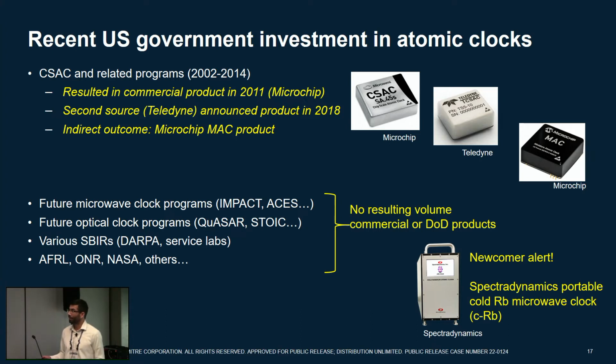Now, since then, there have been a slew of other clock R&D development programs in the US. Impact, ACES, STOIC, various small business innovation research programs, funding by others, but there's really been no volume commercial or DoD product that's resulted from this R&D activity. And that's actually what got us thinking about this sort of return on investment analysis.